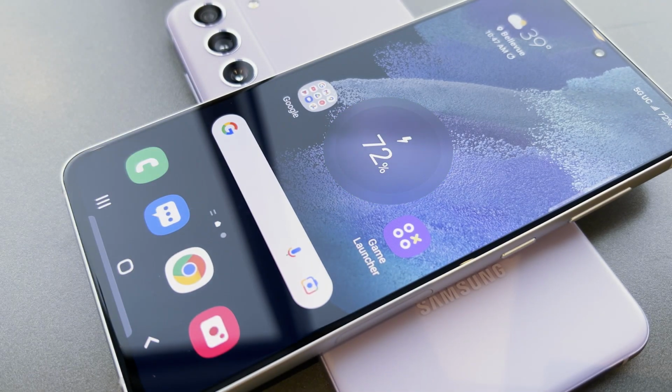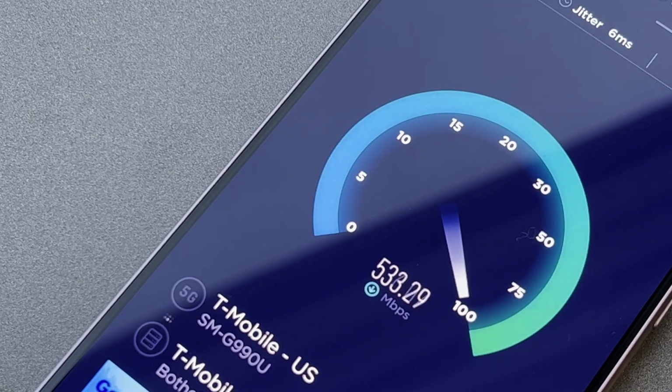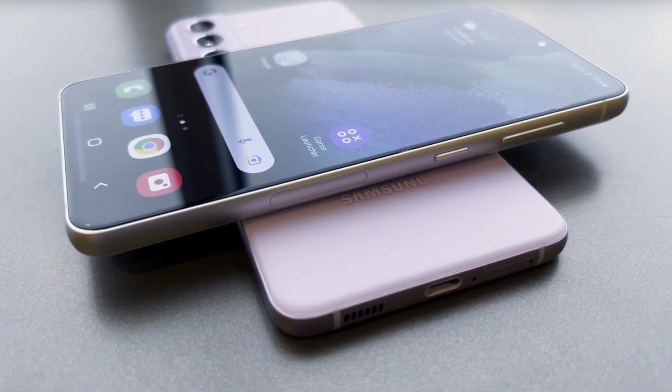The new Samsung Galaxy S21 FE 5G has fan-favorite features including a smooth display, triple lens camera, and an all-day intelligent battery, all on T-Mobile's nationwide 5G network. Check it out at your favorite T-Mobile store and online at T-Mobile.com.